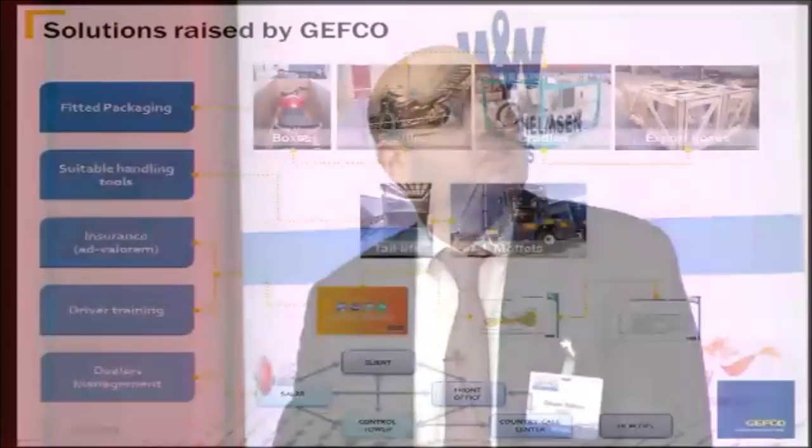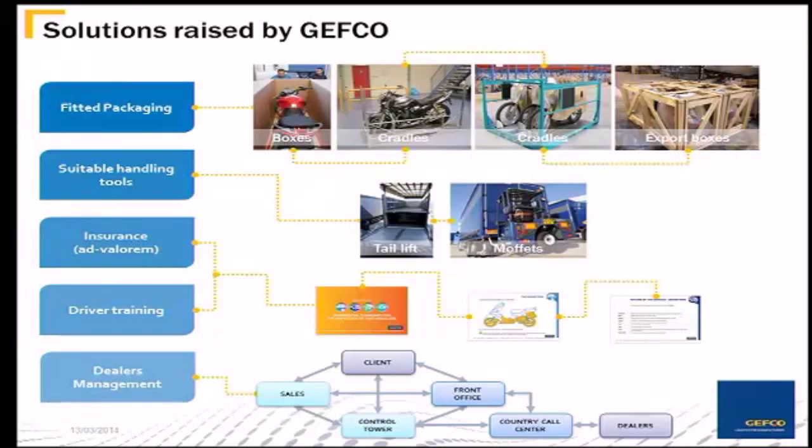Okay, suitable handling tools. This is very important because those are large vehicles that you are going to transport into a general cargo network, and you need some tail lift. And actually, the regular tail lift is usually not large enough. For many of those vehicles, you need a larger tail lift, those going to the top of the truck. This is not common.